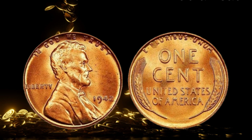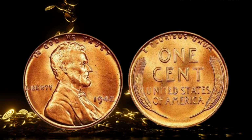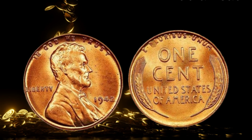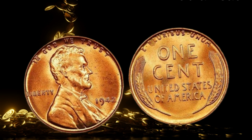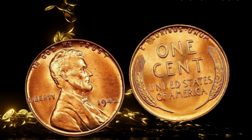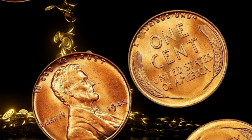To understand why this penny is worth millions, we need to go back to 1942. The world was at war, and the United States was in the thick of World War II. Copper, the metal used to make pennies, was in high demand for military equipment. This led the U.S. Mint to experiment with alternative materials. But during this chaotic time, some pennies were struck on the wrong metal planchets or with unique errors that slipped past inspectors. Now, here's where things get interesting.